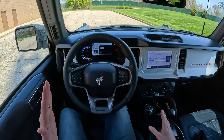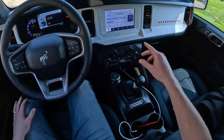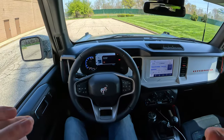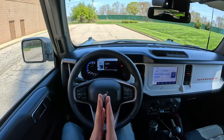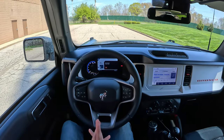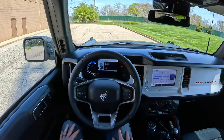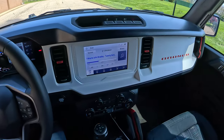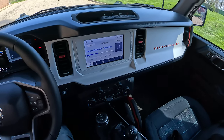Now, we always do these tests with lossless, uncompressed WAV files on a USB stick plugged directly into the system and high-quality Roland binaural microphones in both of my ears, giving you the most realistic audio system demo on YouTube. We also do the test with the sound settings set to their factory default, so let's take a look at those now. The infotainment system here in the Bronco is smaller, but it works quite well, I will say.